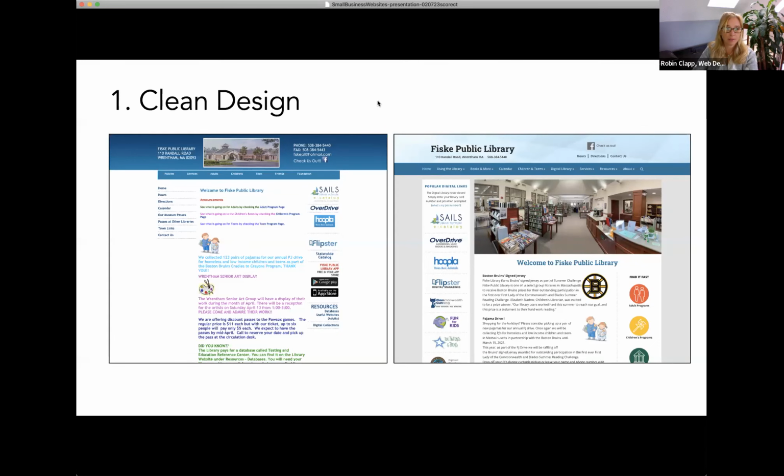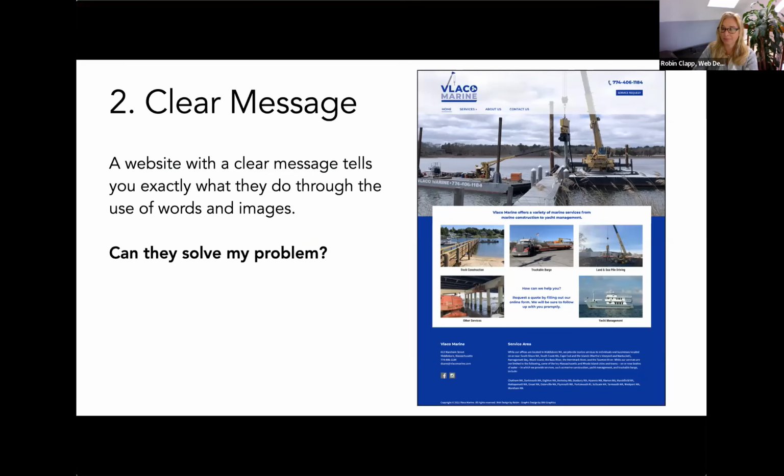Our second element is clear message. A website with a clear message tells you exactly what they do through the use of words and images. Can they solve my problem? That is the question we are trying to answer when someone visits the homepage of a website.